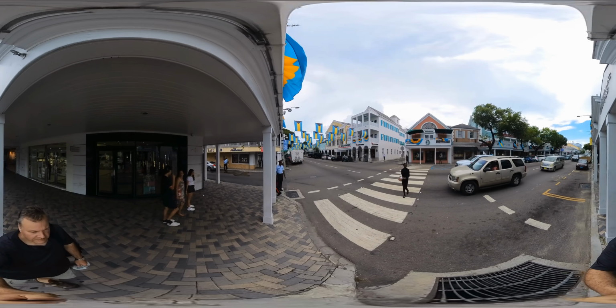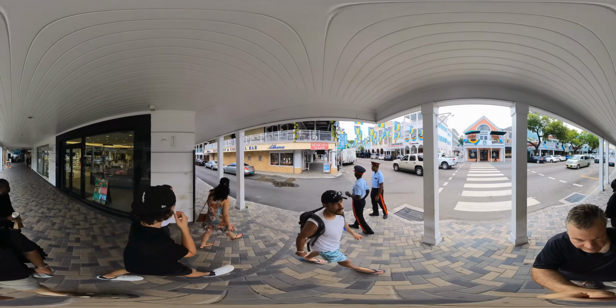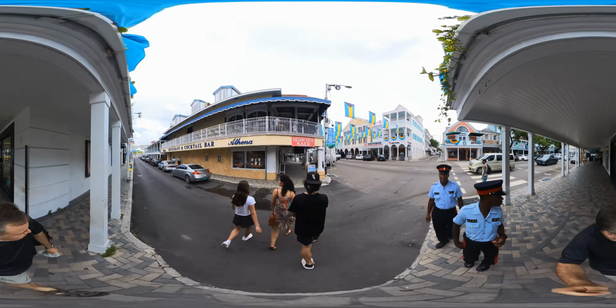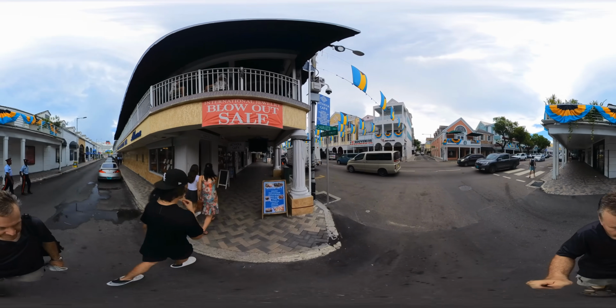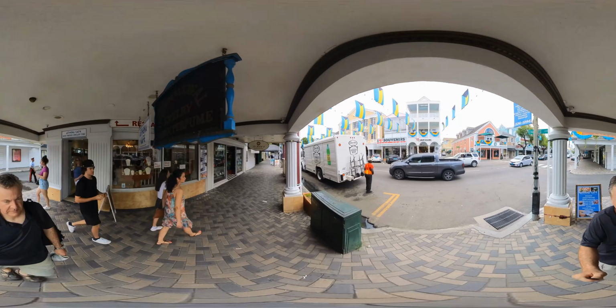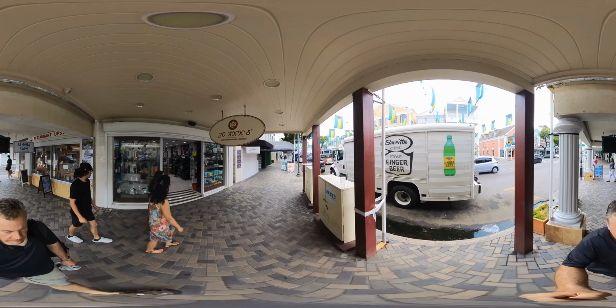On this corner, you see a couple of police officers. I wanted to address this as there were a few Bahamas videos on YouTube that I watched before we came here. And people talked about how they didn't feel safe, and there were some sketchy areas of the Bahamas where you shouldn't go. I didn't see that at all.